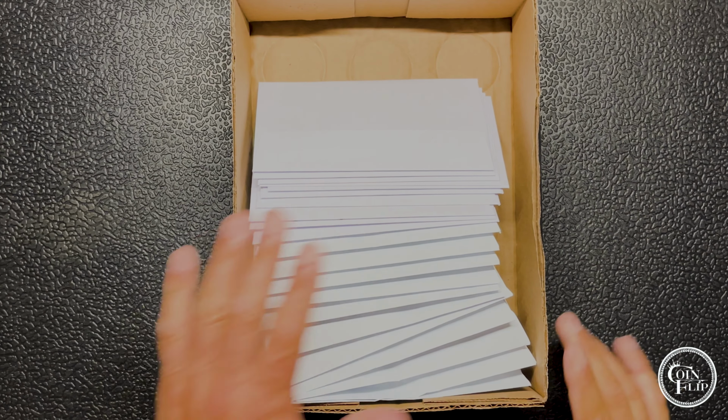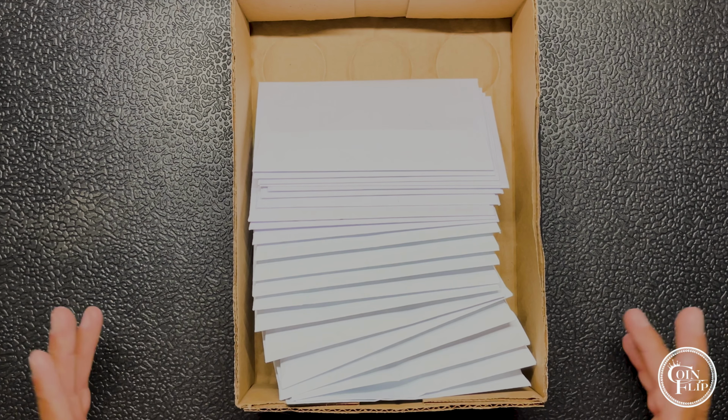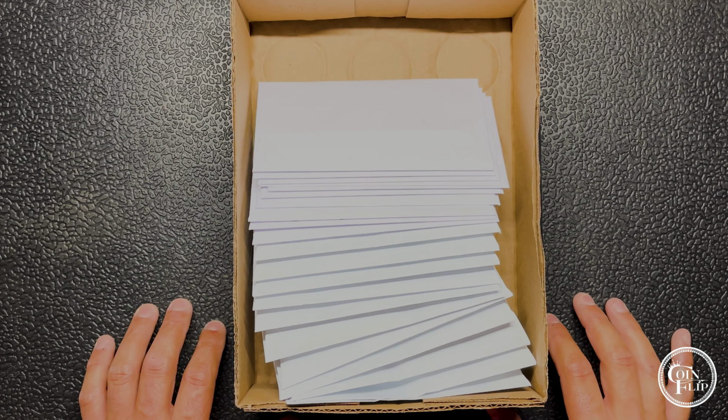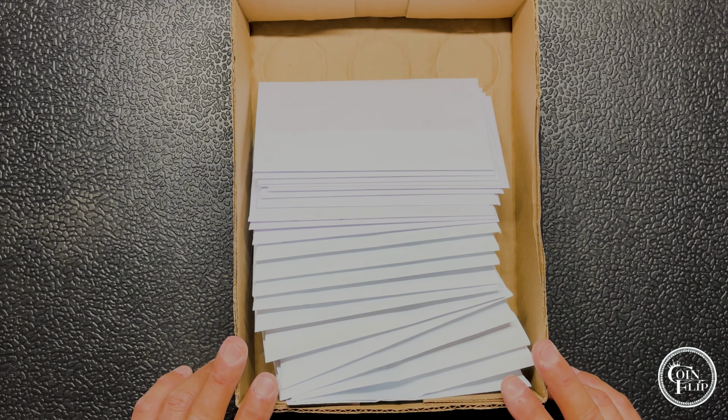All right, I got a bunch of stuff here in envelopes from some auction buys over the last month or so, and just wanted to share those with you. I think we got 20 or so roughly, maybe just a few over that. I'll try to go over most of them. I probably won't do all of them.